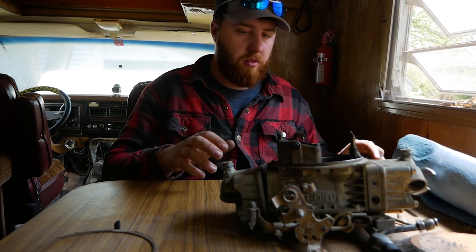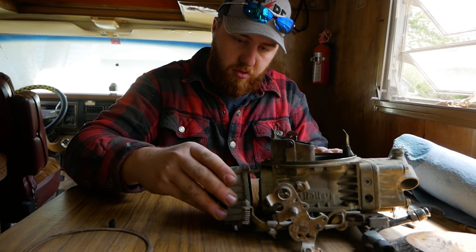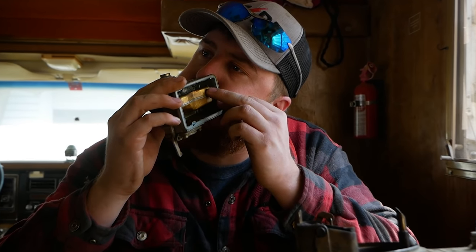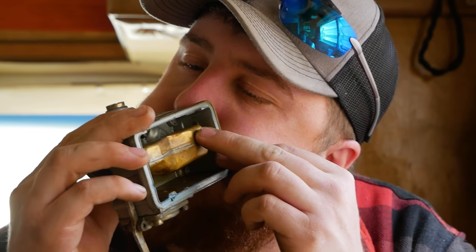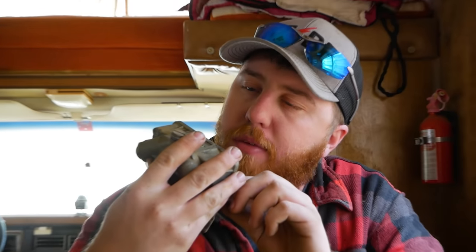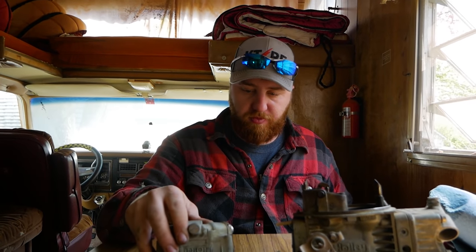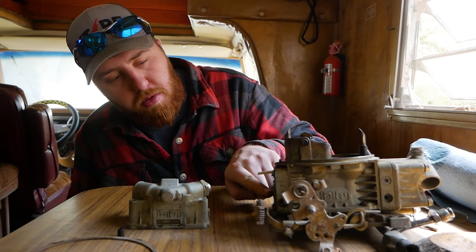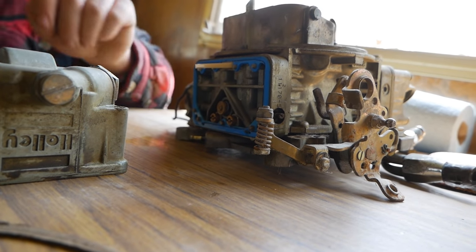There we go. Alright, let's give our needle and seat a test. I'm actually not too happy with that. We might just need to adjust it though. Seems to be high. Power valve actually seems okay. Like, that seems to move just fine.